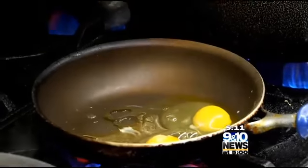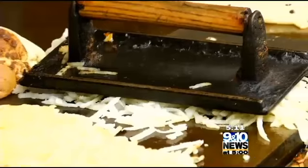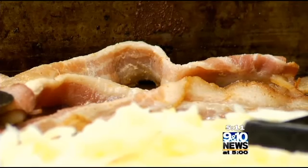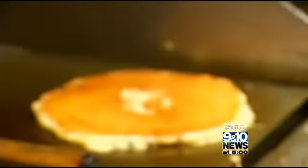3 eggs in the working man. Yep, 3 eggs. I want to know what the working man does for a living. Along with eggs, you get a side of potatoes and a lot of decisions. First, bacon or sausage, then biscuits and gravy or pancake. Is this a normal sized pancake right here? Yeah. Holy, okay. But the choices don't stop there.